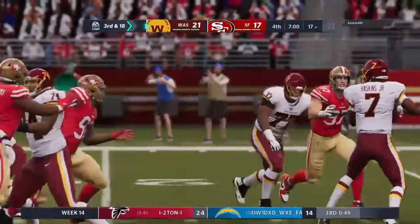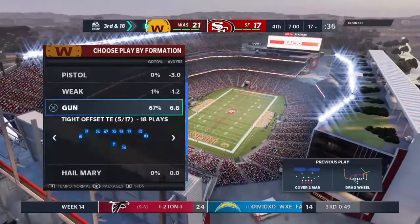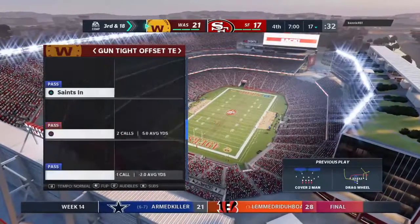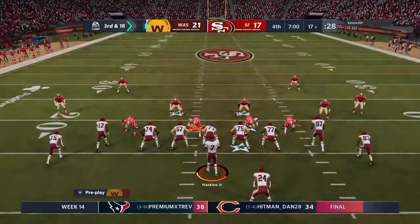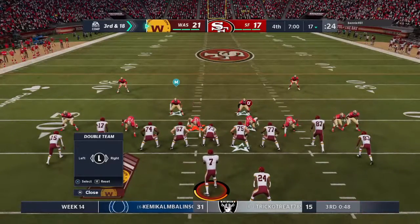3rd down. Back now here in Santa Clara. It's Washington with the football and the lead as we start the 4th. A tough spot for Haskins in Washington here. 3rd and long after that last sack.